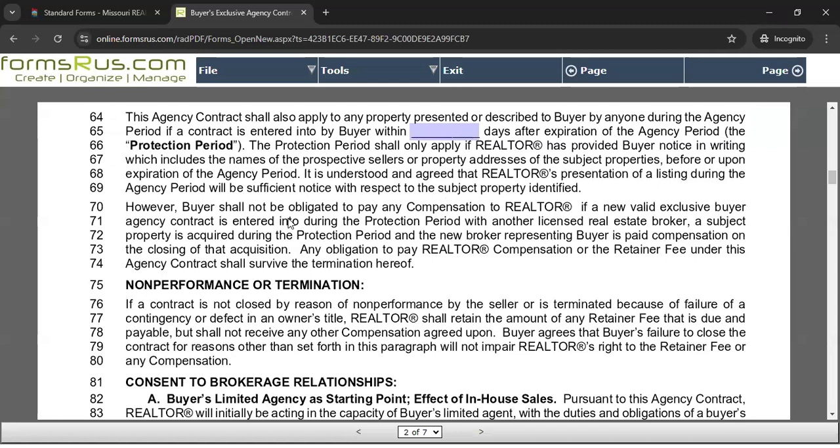I could show my client a property today. My agreement expires. They hire you tomorrow. I'm out. I don't like it. I'm going to be mad about it, but there's nothing I can do about it. Contractually, it says that client only owes me money if they try to backdoor me and do it without an agent. If they hire an agent, I'm out.